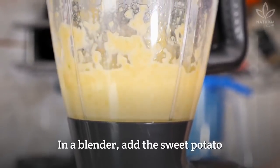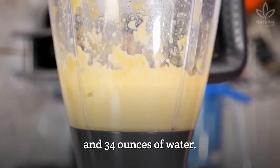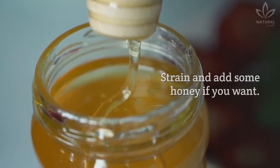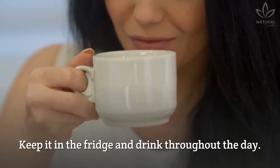In a blender, add the sweet potato and 34 ounces of water. Blend until thick and smooth. Strain and add some honey if you want. Keep it in the fridge and drink throughout the day.